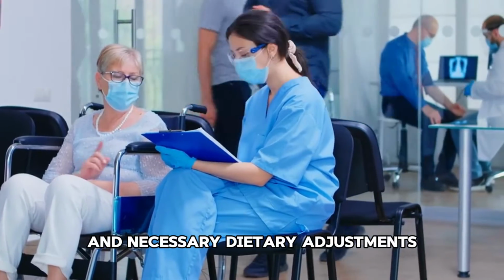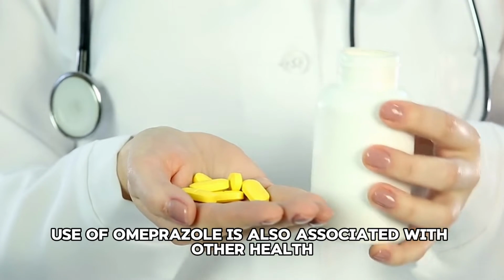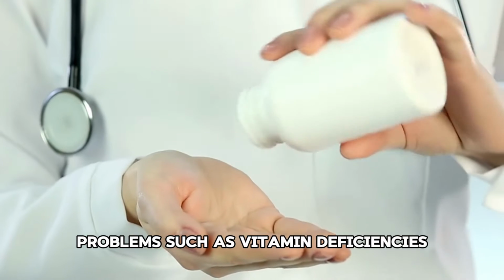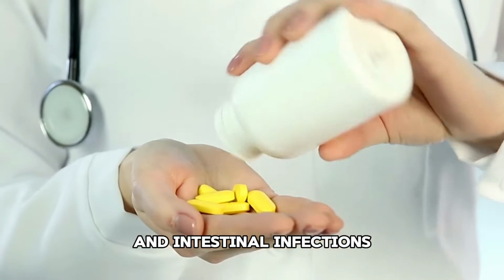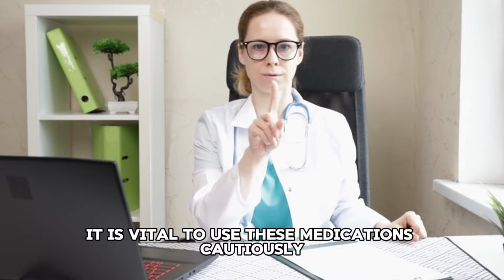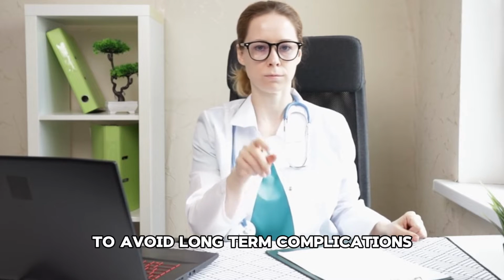necessary dietary adjustments. Besides cognitive risks, prolonged use of omeprazole is also associated with other health problems such as vitamin deficiencies, kidney diseases, bone fractures, and an increased risk of respiratory and intestinal infections. Therefore, it is vital to use these medications cautiously and under strict medical supervision to avoid long-term complications.